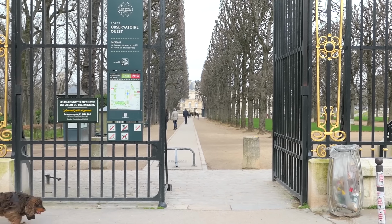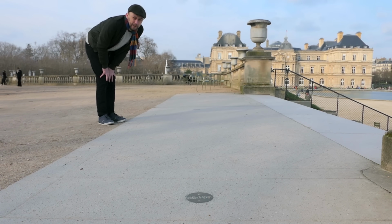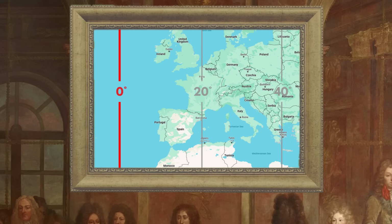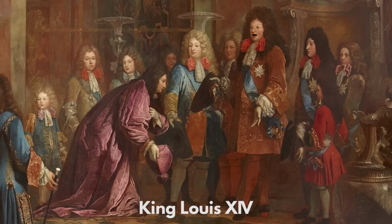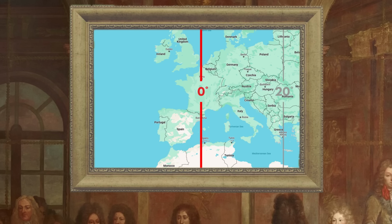Anyway, fast forward a millennium and a half to the 1600s, and French maps are still using the Ferro Meridian. Or at least, sort of. What they were actually doing was shifting the meridian very slightly further west, so that they could put Paris exactly on the 20-degree line. But then one day, King Louis XIV said, "This is stupid, is it not? If we want to draw the line through Paris, why don't I just make Paris the meridian?" And thus the Paris Meridian was born.